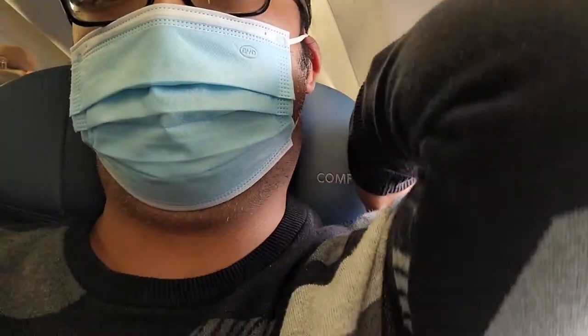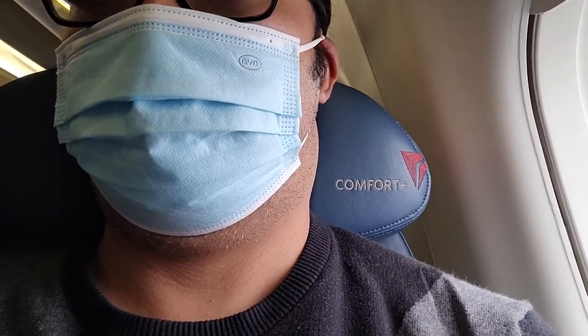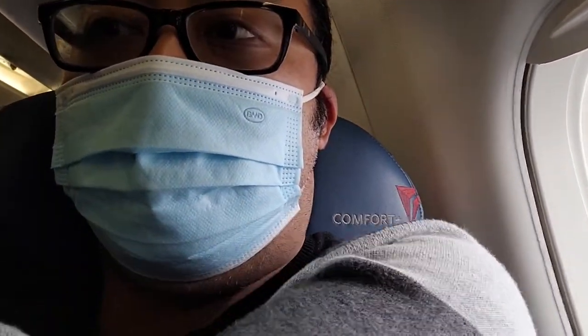On these planes, there's no personal screens, but there's Wi-Fi, USB power, and the plug-in is available. However, I chose not to use it this time. The headrests are adjustable, but it didn't seem to get quite high enough for me, and I'm not a tall person at 5 feet 7 inches.